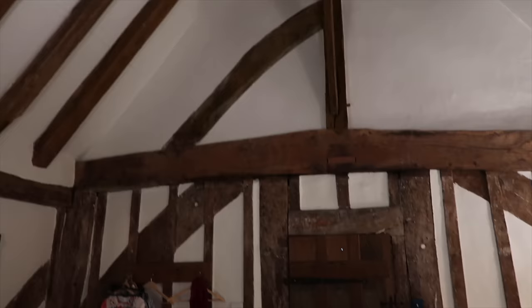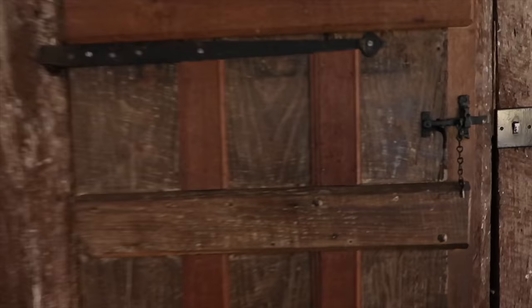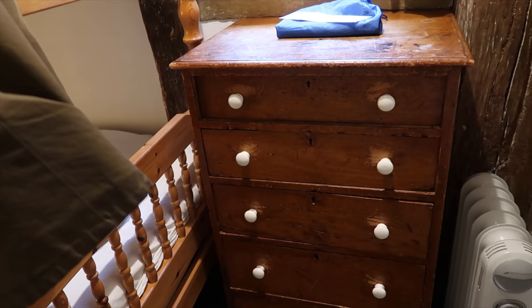And there is a tiny bedroom next door with bunk beds. So it's great for one or two children, of course. I hope I can film this because it's quite tiny. And this is the tiny bedroom with bunk beds. And what I really like is the small chest of drawers. How adorable. And I will also show you the bathroom, and then that's it.